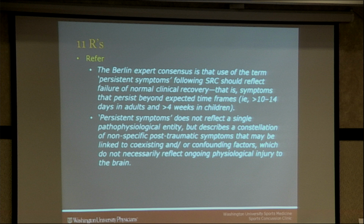Because if you can't figure it out and you're just saying, well, we'll just rest them some more, we'll rest them some more, that kid is probably going to take a very long time to get better, because there's probably something that we can identify that we can treat with that person, especially in that prolonged period of recovery.